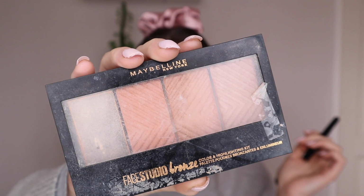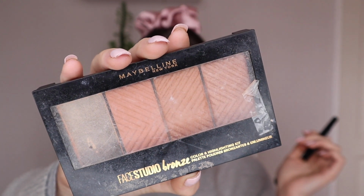Unfortunately, my highlighter had cracked and broke and fell out, but nevertheless, this is an OG. I use it every single time I do my face. It's just one of those products that I absolutely love. This retails for 275 Rand.